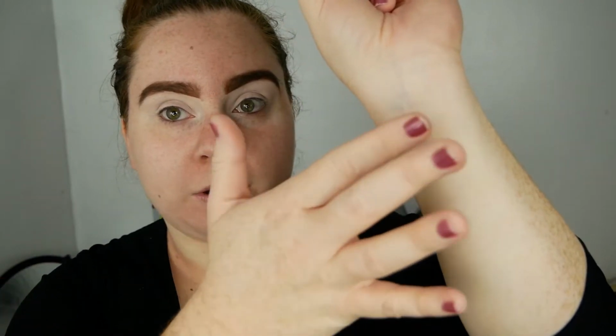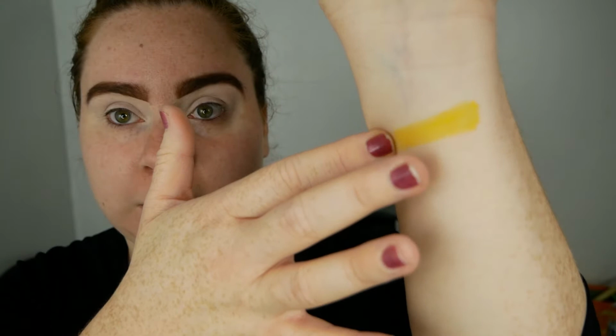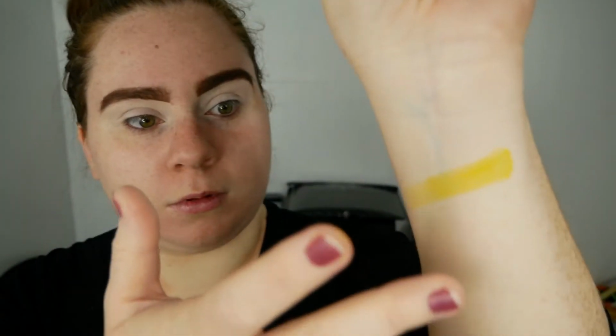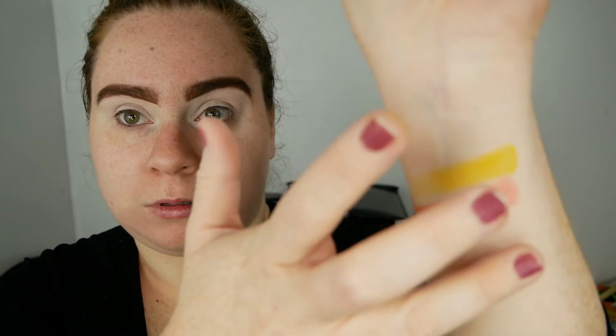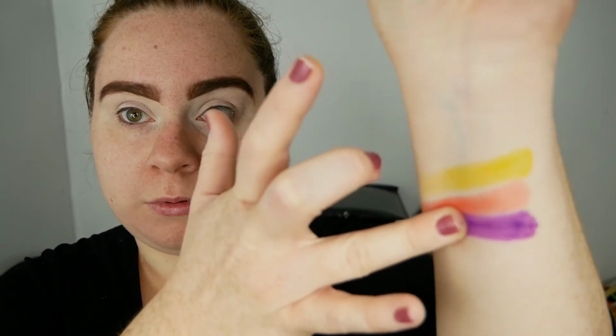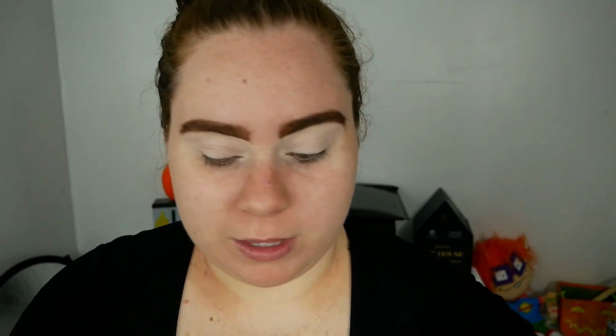I'm gonna swatch them, I guess, right here on my arm. So I'm gonna get closer. Here is the yellow one. Okay. Here is the orange one. Here is the purple. And the blue. Those are actually really pretty. I'm not mad at them. They are a bit chalky, like flaking off as I'm talking. See, okay, so here's the thing.